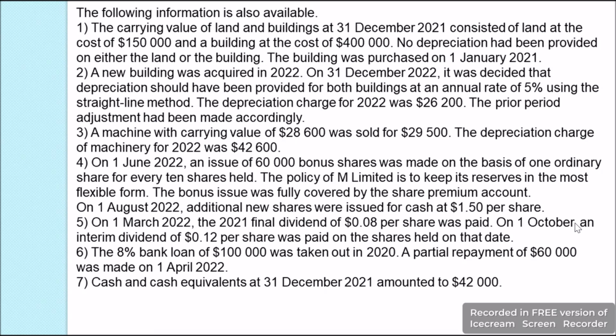On 1st October, an interim dividend of 12 cents per share was paid on the shares held on that date. The 8% bank loan of $100,000 was taken in 2020. A partial repayment of $60,000 was made on 1st April 2022. Cash and cash equivalents at 31st December 2021 amounted to $42,000.